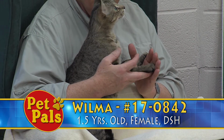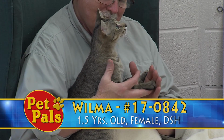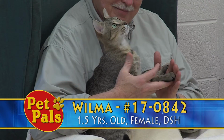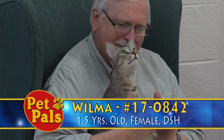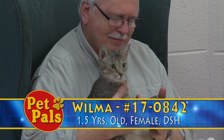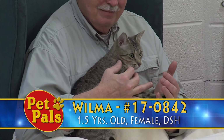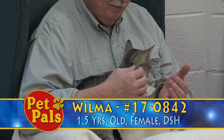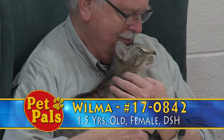She's going to get to be socialized a little bit more. Sometimes she can be a little rough when she's playing, but she has been around other cats before because she's been in a foster home with all of her kittens, interacting with them. So hopefully soon she'll be moving into that open play area where she can get some more interaction with the other animals if you're thinking about adding her as a second pet. But this is Wilma, and she is available for adoption here at Frederick County Animal Control and Pet Adoption Center.